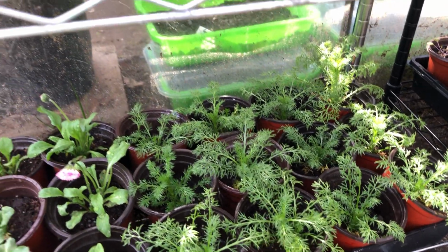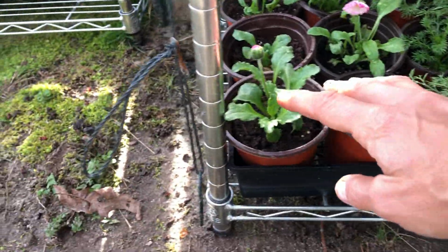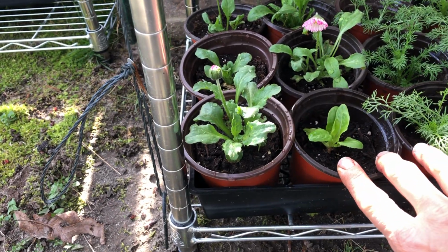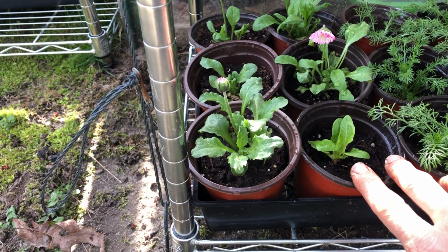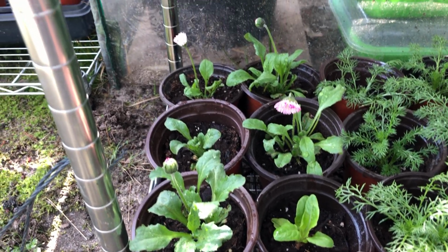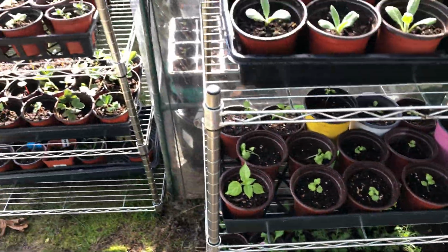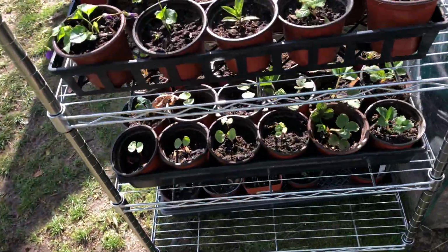And down here we have some chamomile, which the plant last year that I had dropped its seeds, and I repotted this from everywhere it grew in my garden. And here's some, what are these? These are English daisies that grow over by the Heart Garden. And I had too many of them, so I split them up and I put them in pots.